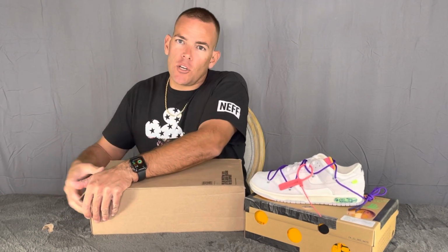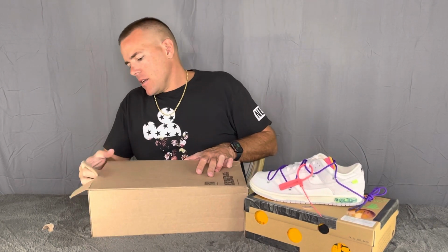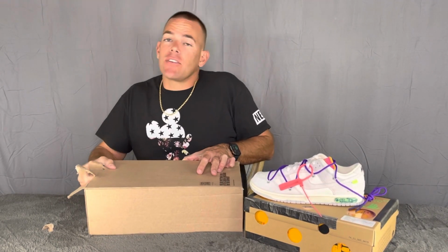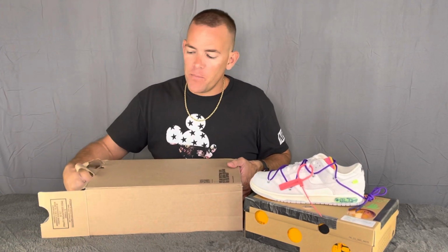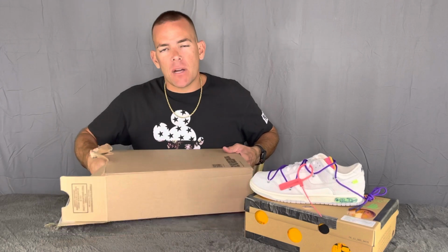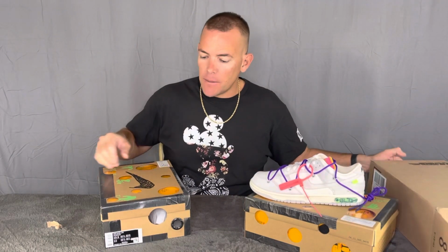But let's get this sucker open. Obviously, I can open from the other end, but I just want to show you that we haven't opened anything. And like I said, I haven't looked. So I'm hoping it's something cool. I'm hoping it's a good colorway. I'm hoping it's something exciting. I'm going to come from this end so that I don't spoil it, because like I said, I know that lot number was on that side that I saw.